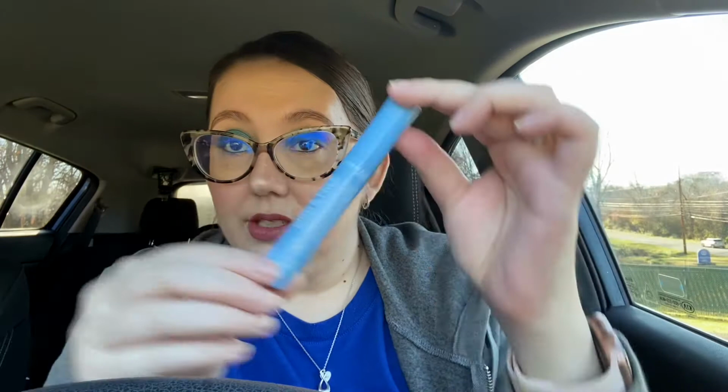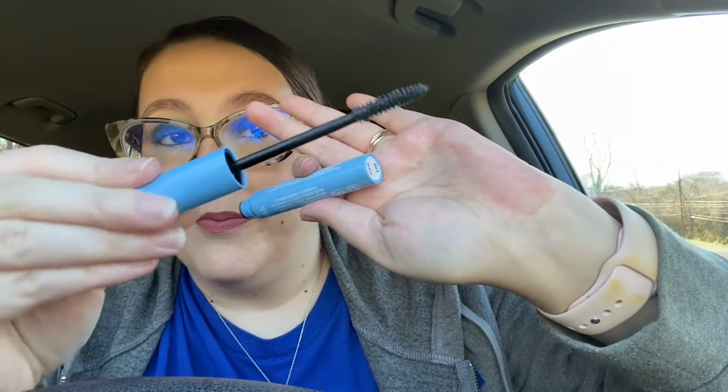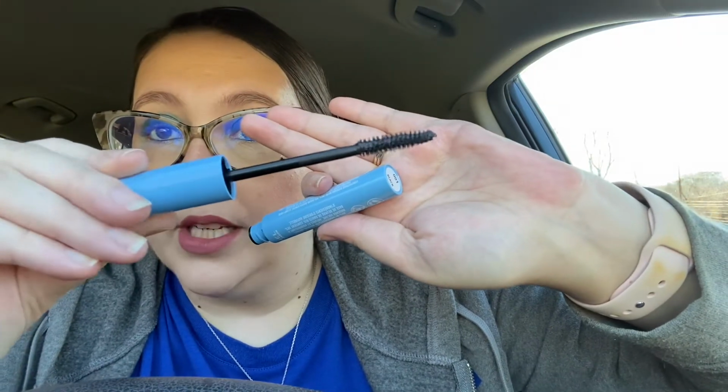So let's open it up here. The packaging's super easy to open, as most mascaras are. So that's what it looks like, just your standard mascara tube. Now let's open up and see what the wand looks like, which just looks like your basic mascara wand. It looks like a wand I would like.